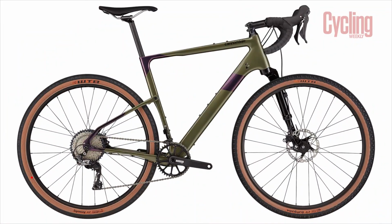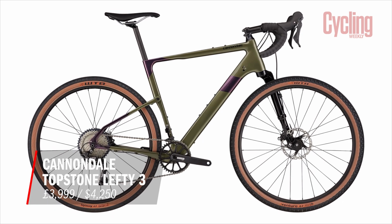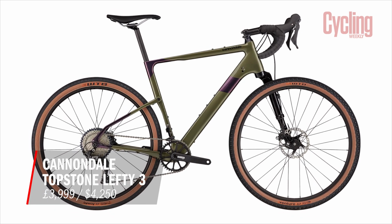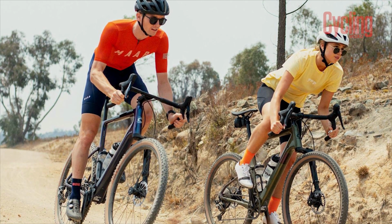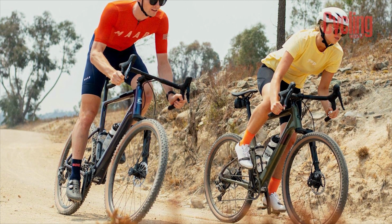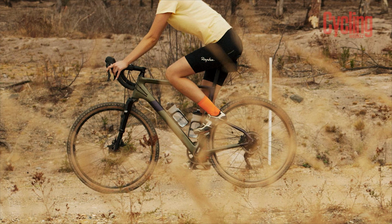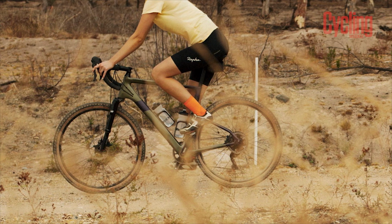The Cannondale Topstone Lefty steps things up a notch. With 30mm of both front and rear suspension, it blurs the lines between gravel riding and mountain biking. But, as we found when we had it on test, exactly where this bike slots in the gravel spectrum isn't something you're left pondering for long. Once messing around off-road, it's simply just a bundle of laughs.